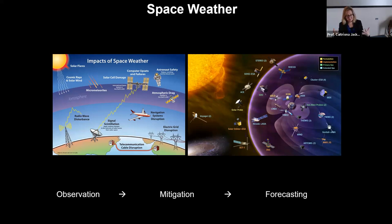So had Elon Musk attended any of my lectures or thought a bit more about how space weather works, he might have been able to avoid losing those 38 satellites. The impacts of space weather are broad and really varied. Of course, it's highly relevant for astronauts and space professionals, but it's relevant for us too.